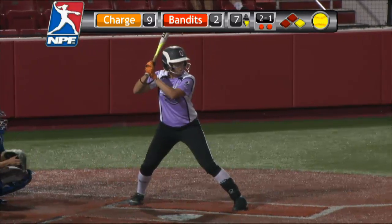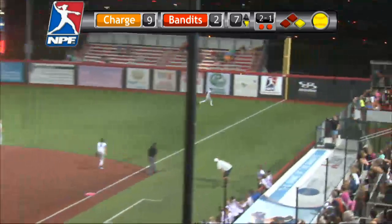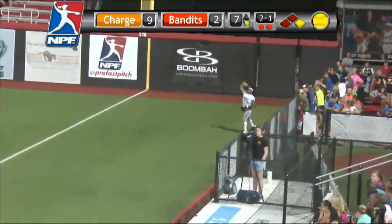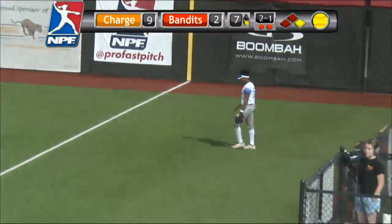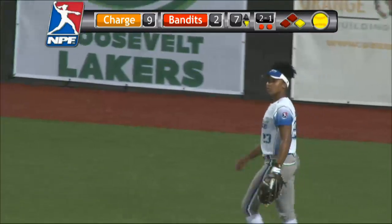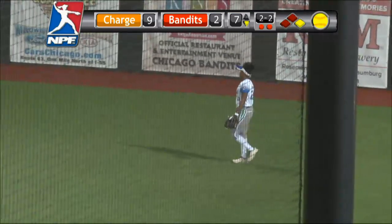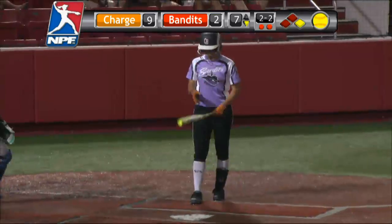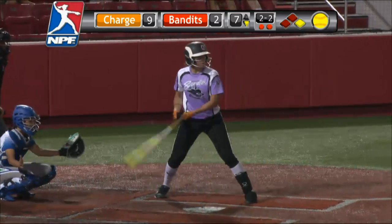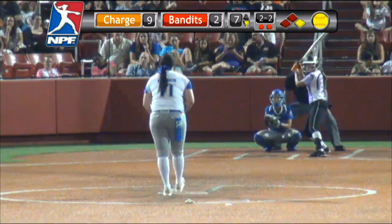Indeed it was. 2 balls and a strike to Double Deuce. Cervantes goes right with the pitch, but that one's going to land foul. And now the Bandits are down to their last bullet as again we've got the true Deuces Wild on the scoreboard. Number 22 with 2 balls, 2 strikes, and 2 outs. The Charge with 1 in the first, 3 in the second, 1 in the third, 1 in the sixth, and 3 in the seventh tonight.